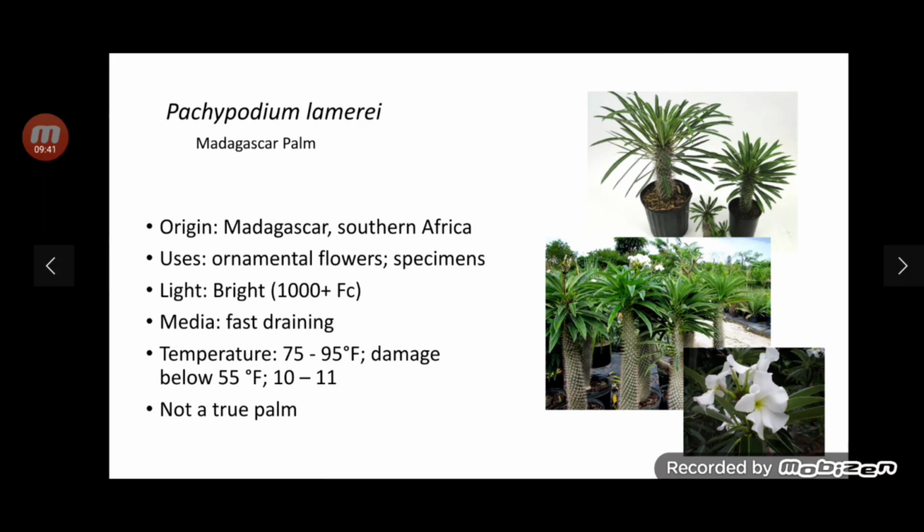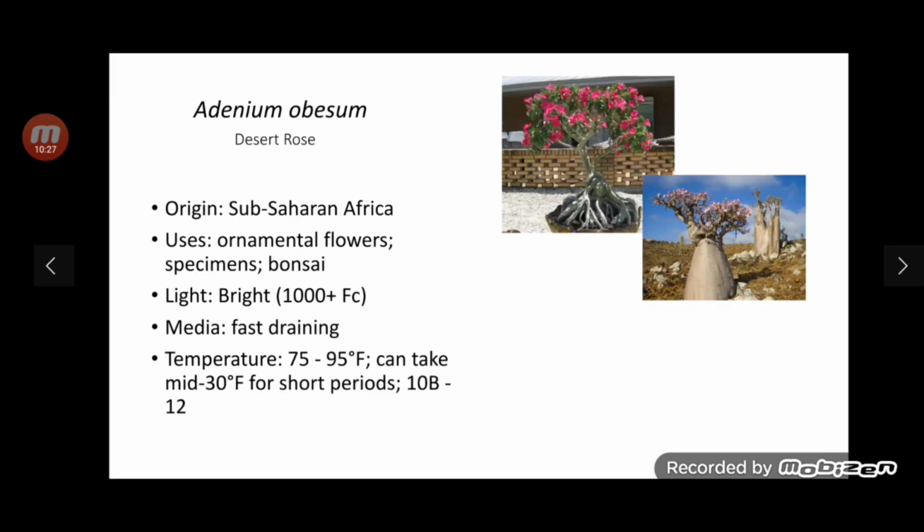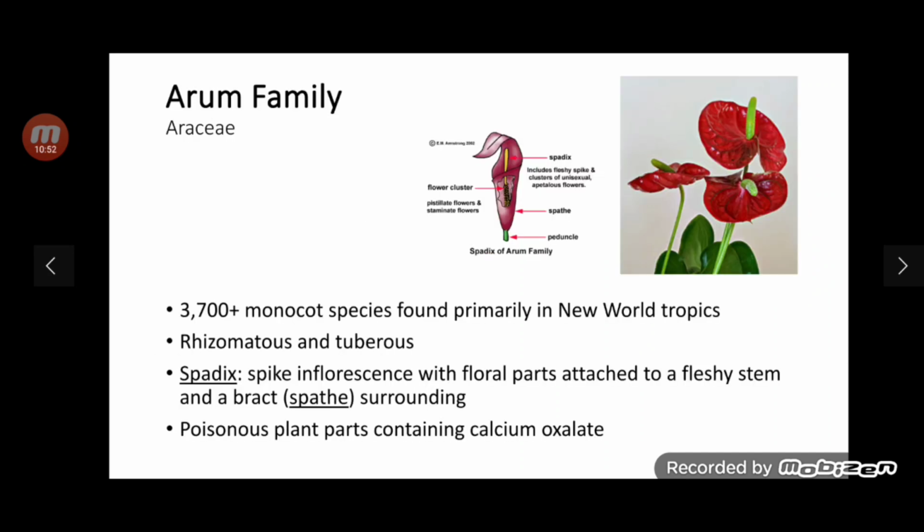Pachypodium lamerei, Madagascar palm. Origin Madagascar, southern Africa. Uses ornamental flowers, specimens, light bright, 1000 plus foot candle, fast draining media, not a true palm. They get damaged over 95 degrees and under 55. Adenium obesum, desert rose. Origin sub-Saharan Africa. Ornamental flowers, bonsai. Needs a lot of light, not a lot of heat, and it can take some serious cold.